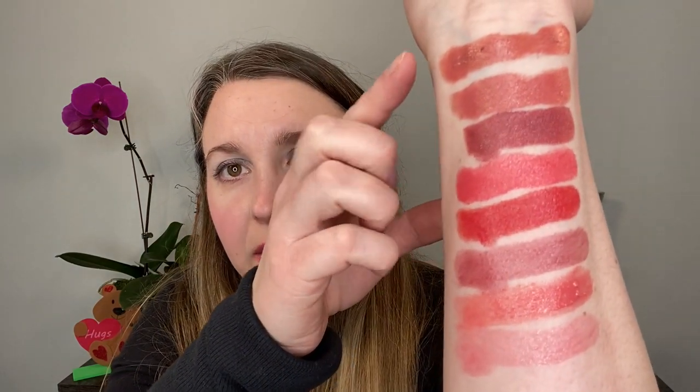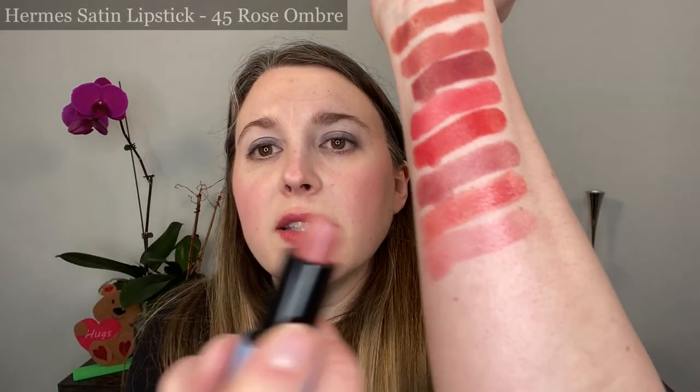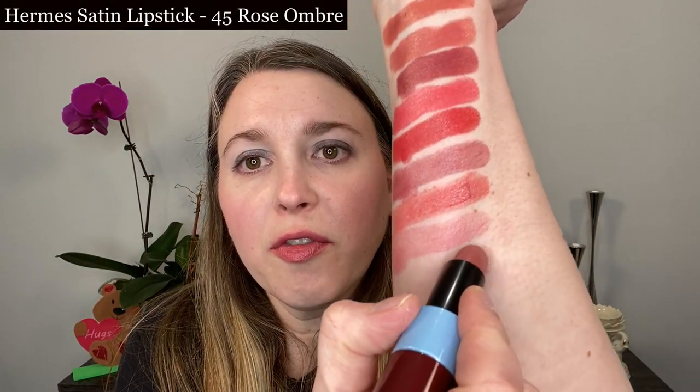So one more time from the top: 110 Chance, 116 Dream, 118 Radiant, 122 Zenith, 132 Vivacity, Chantecaille Hyssop, Chantecaille Peach Blossom, and Chantecaille Clover. And you can see that the Chanel tones run a bit warm, and the Chantecaille are a little bit cooler aside from Peach Blossom. This is the Hermes lipstick from the fall in Rose Ombre.